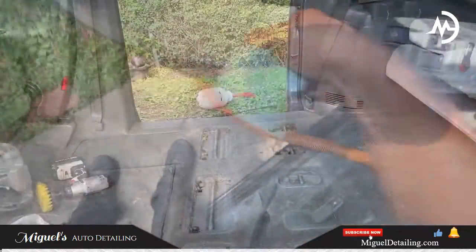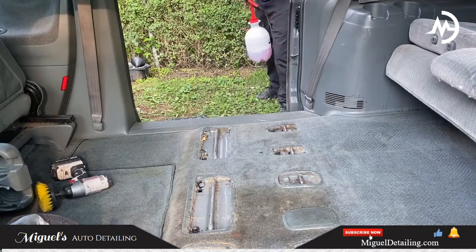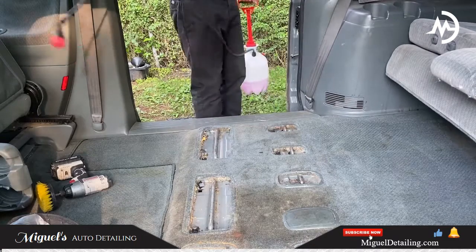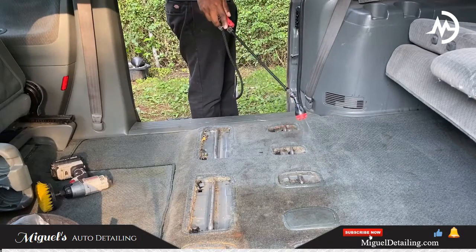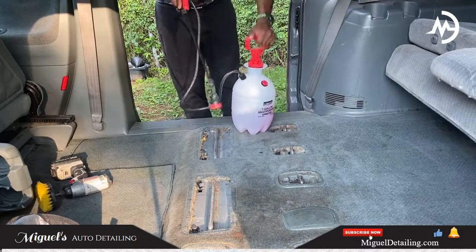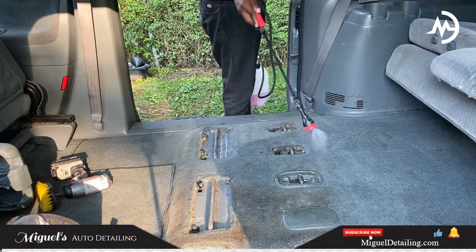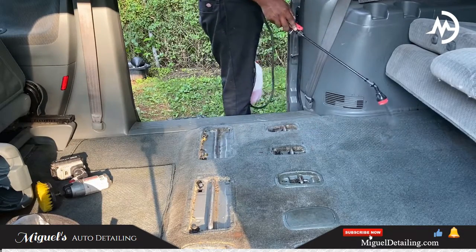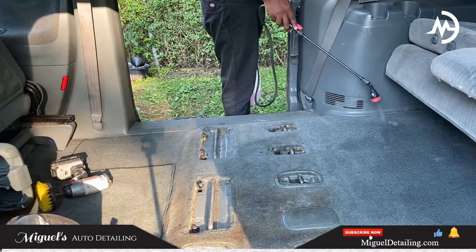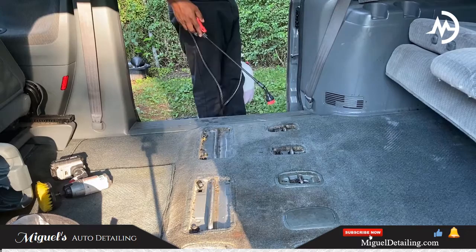All right, now we're hitting the carpet. If you look at any detailing video or any carpet shampooing or any extraction, it's pretty simple. You spray, you agitate, then you extract. Three different steps. How you do them is where the difference comes.